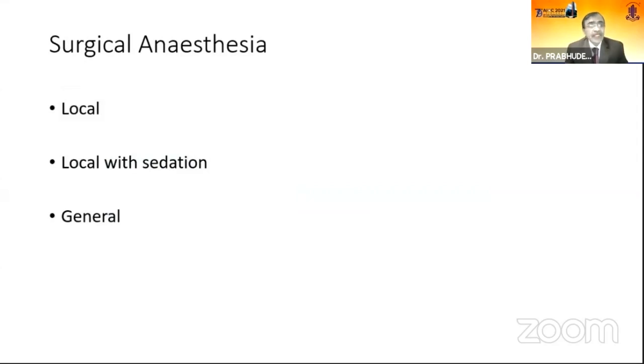Usually, I prefer to do these cases under local anesthesia. Unless the patient is very apprehensive, we may add sedation. And for all children below 15, we would consider doing it under general anesthesia. Also, another indication for general anesthesia is people who are claustrophobic. I have patients who just refuse to be draped at all. So in these patients, we may have to consider general anesthesia.